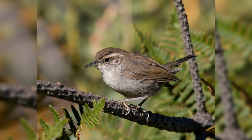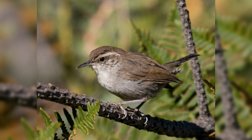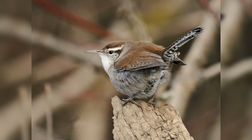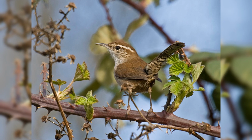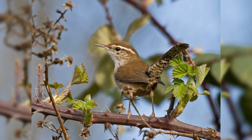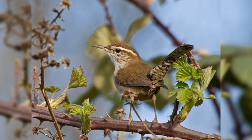These birds have long tails that they flip about actively. They are brown above, gray below with a bold white eyebrow stripe. Wrens have a long, thin, sharp-pointed bill, different from the thick, seed-eating bills of the sparrows.